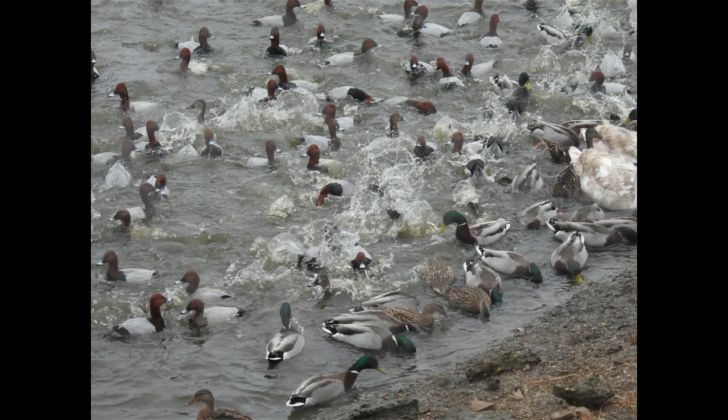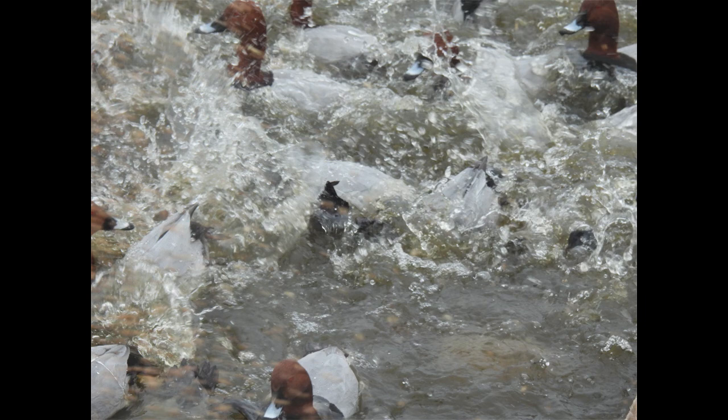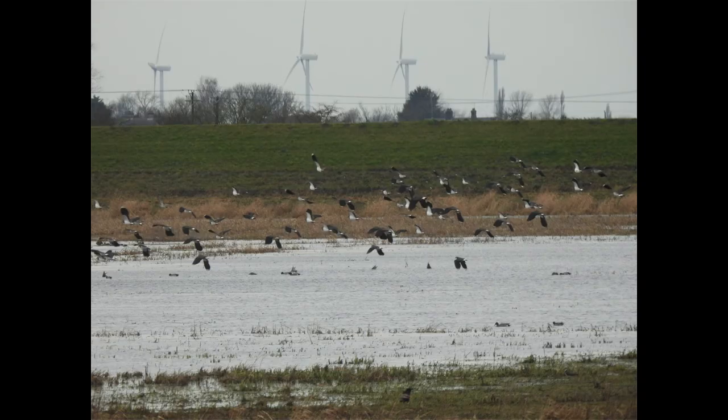Like, look at that, the crush of pochard, the crush of mallard. It's a collective noun for them. Look at their fiery red eyes. All the water, I just keep thinking about it. We've got to go back another day. Lots of lapwing that day.